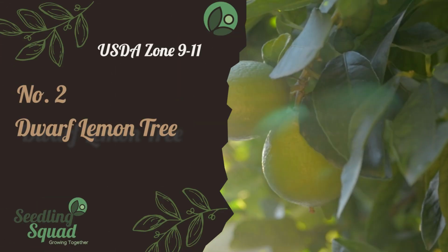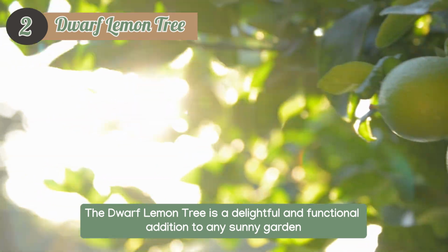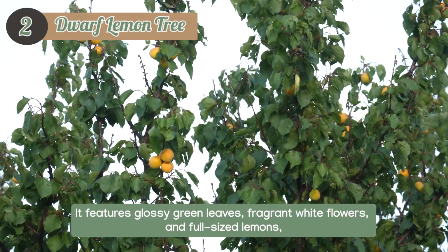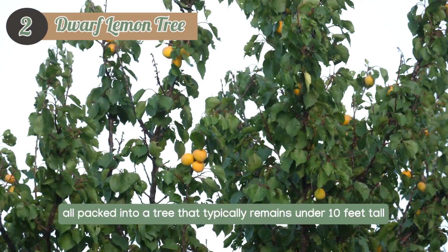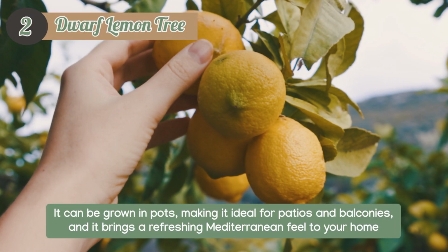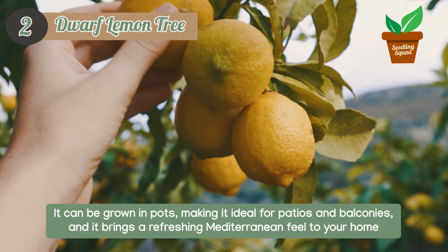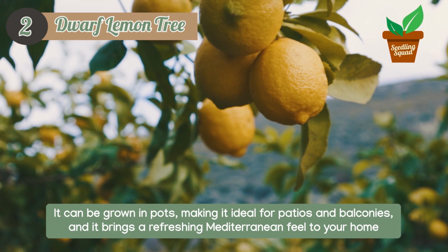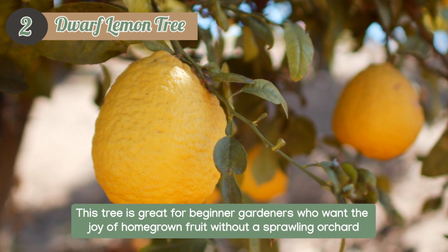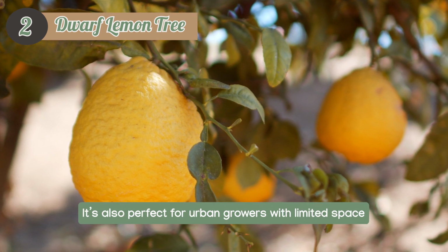Dwarf lemon tree. The dwarf lemon tree is a delightful and functional addition to any sunny garden. It features glossy green leaves, fragrant white flowers, and full-size lemons, all packed into a tree that typically remains under 10 feet tall. It can be grown in pots, making it ideal for patios and balconies, and it brings a refreshing Mediterranean feel to your home. This tree is great for beginner gardeners who want the joy of homegrown fruit without a sprawling orchard. It's also perfect for urban growers with limited space.